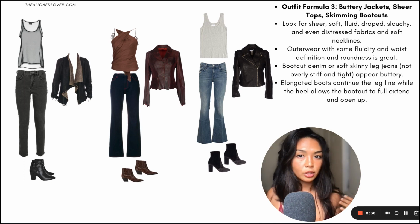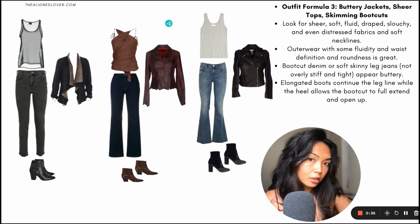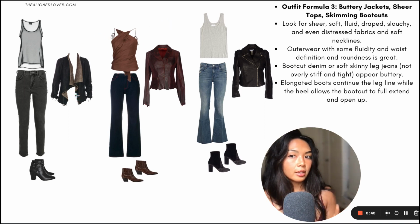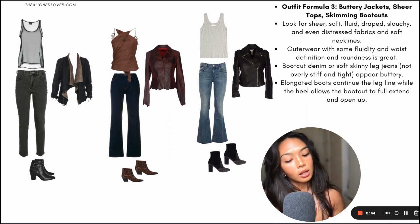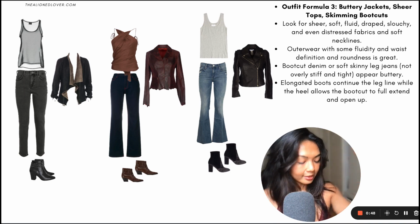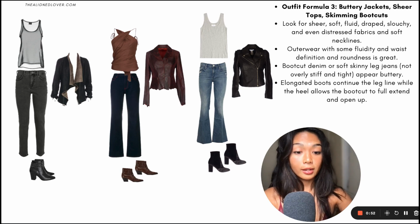Tops are best kept sheer, soft, fluid, draped, even slightly ornate, like with this cross front halter. Really gorgeous. And again, just soft, buttery denim that skims along the lower body, just really extends the lower body and does not flatten or compress.